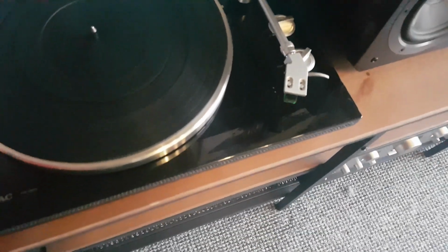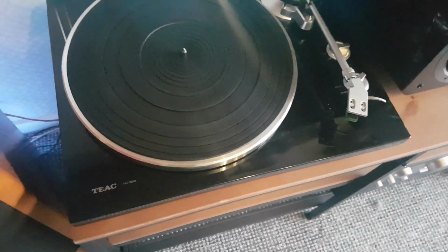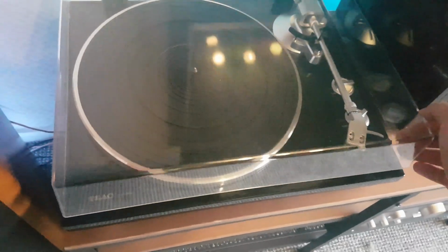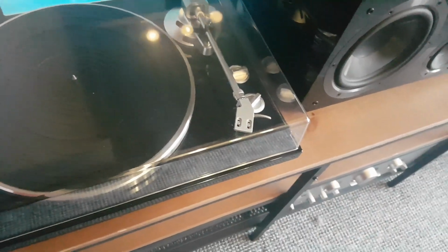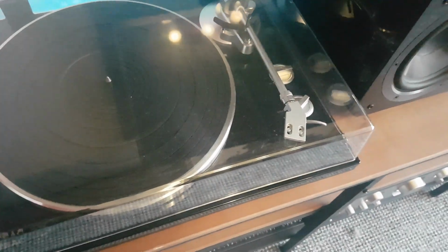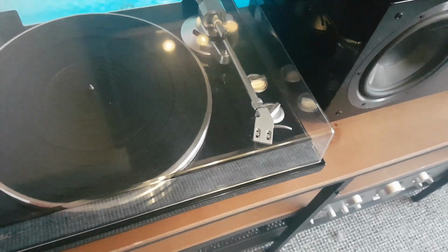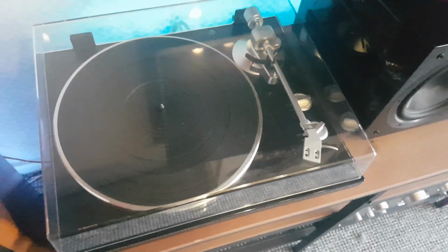Everything is aluminium. Gloss black plate, everything's nice. Belt driven, love the turntable. Stock cartridge, it's actually a decent cartridge, it's Audio Technica. Might upgrade that to something. If you have suggestions, leave it down below.